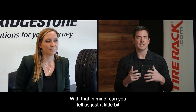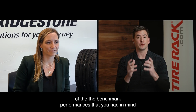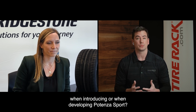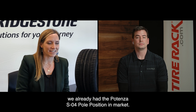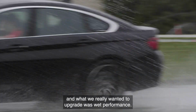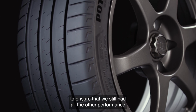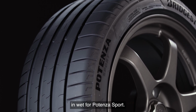With that in mind, can you tell us just a little bit of the benchmark performances that you had in mind when introducing or when developing Potenza Sport? Yes, you're exactly right. So for Potenza Sport, we already had the Potenza S04 Pole Position in market. So this is an upgrade. And what we really wanted to upgrade was wet performance. Our team in Europe developed this tire to ensure that we still had all the other performance where dry, but also making that improvement in wet for Potenza Sport.